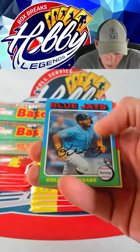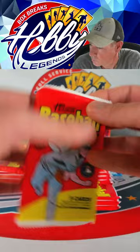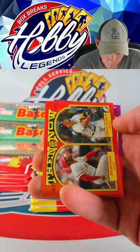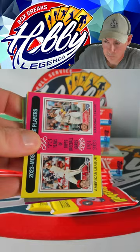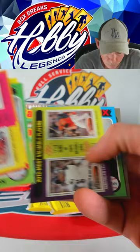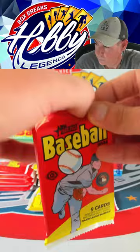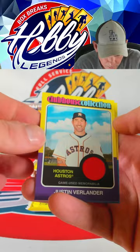That's a good pairing with George Brett and Mike Schmidt. Then and now with Joe Morgan and Ronald Acuna. Dean Kramer on the low number short print. And we've been mimed again. This one is going to the Strohs with Justin Verlander on the mim.